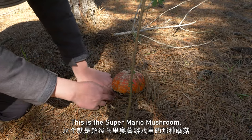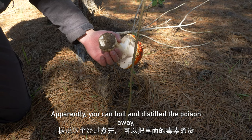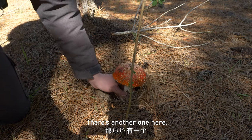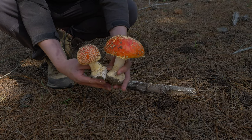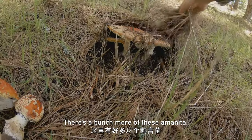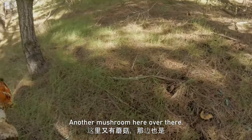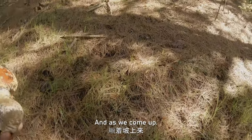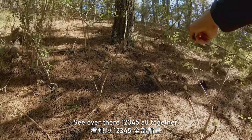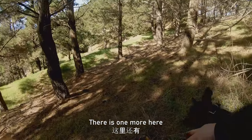This is the Super Mario mushroom. Apparently you can boil and distill the poison away, but I am not going to risk doing that. There's another one here. There's a bunch more of these Amanita. Another mushroom over there. And as we come up, there's a few over there. 1, 2, 3, 4, 5, all together. And there's one more here.